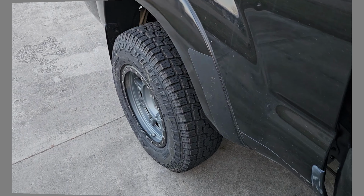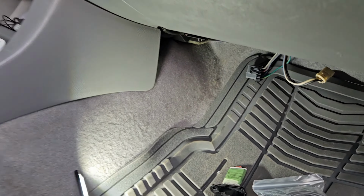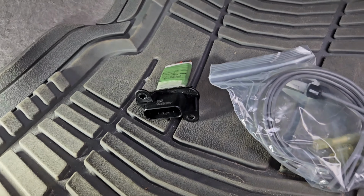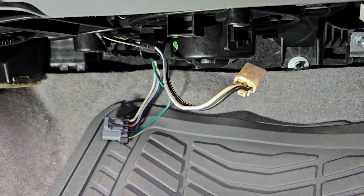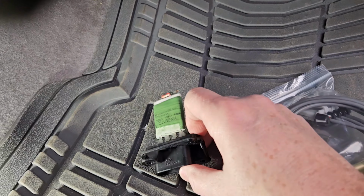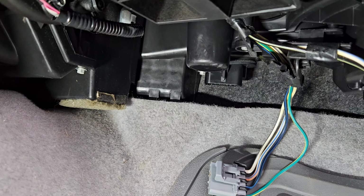We have a lot more that we need to do, but before we get to the various fluids and whatnot, we have an issue with the blower motor. Blower motor was working when we bought it, but then failed soon afterward. So what we're going to do is replace the blower motor and several other components. I've got another video on the blower motor resistor. This is the old style that I've already pulled out of this Tacoma. I've got the new style already in there.